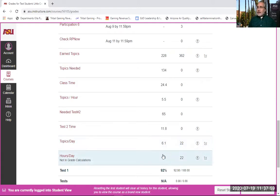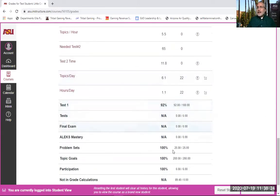But if your hours here say 4 hours a day and you're only putting in 2, the metrics are saying you're not doing enough to be successful. If it says 4 and you're putting in the 4, okay, that's the minimum. You might have to put in 5 or 6. It's all personalized. Okay, so just be ready. And then down here gives you your totals.